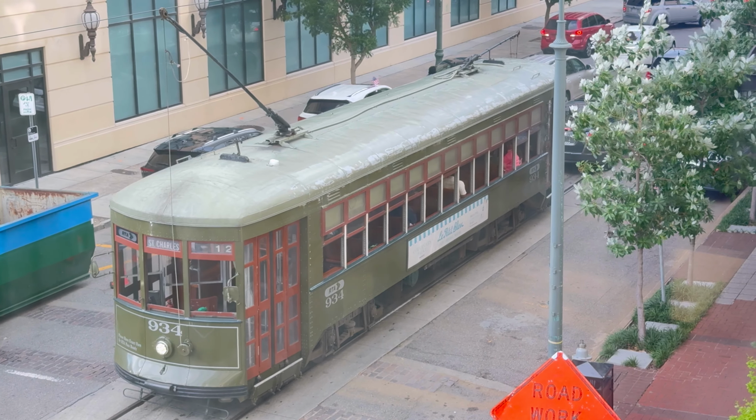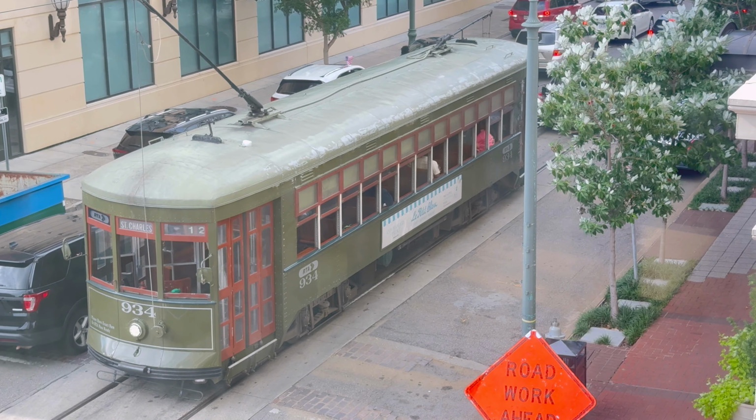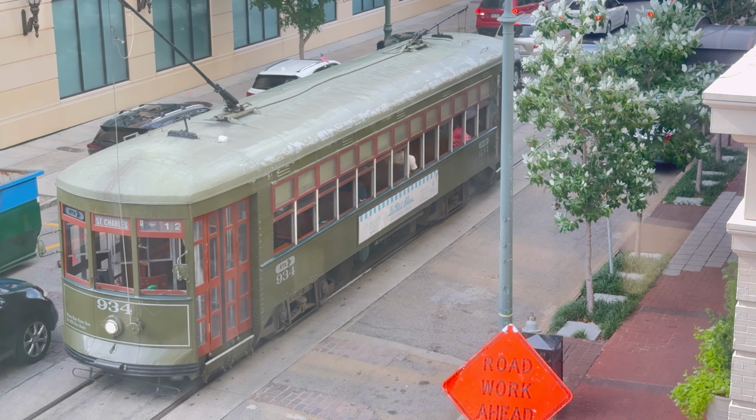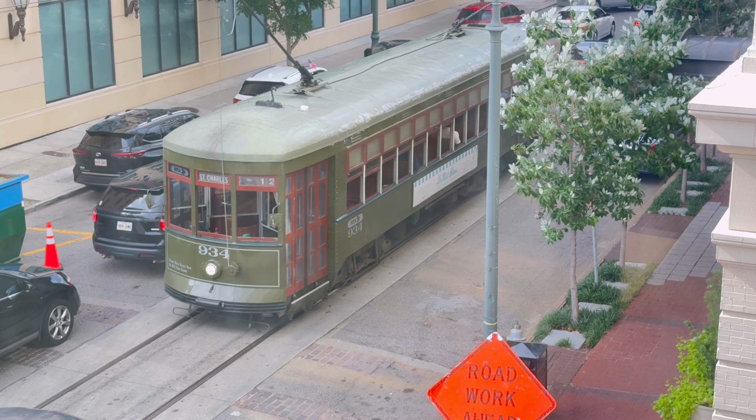There is no AC. It's only a window that you can open for some fresh air, but if it's raining, same situation. It could be really muggy inside, so keep that in mind. There's also a red trolley that are the newer ones.